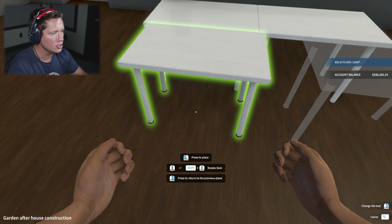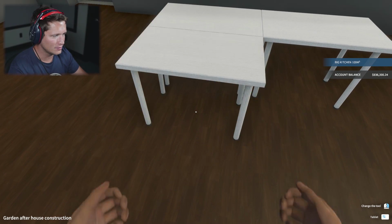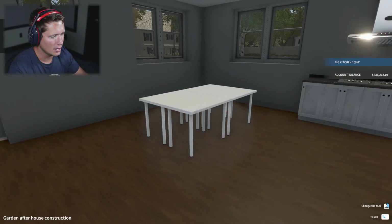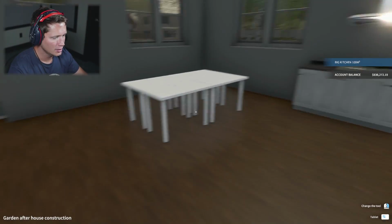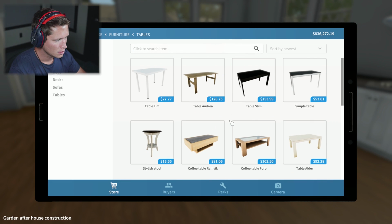I couldn't get down with the brown, dude. It just didn't match with anything. It was an eyesore for sure. All right, boom. So we've got a little table there. It's definitely pretty small, but we're gonna work with it.